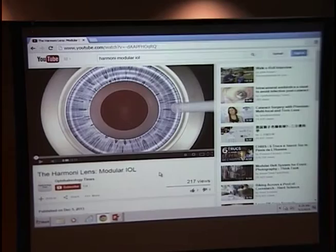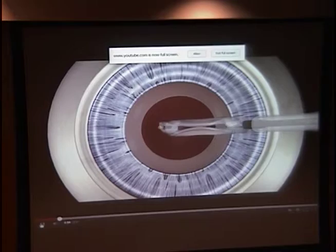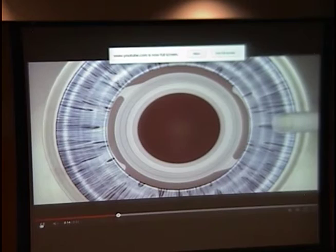So this is just a video of how the lens would be implanted. You could do this through a clear corneal incision. There's an injector. Just like a standard IOL, you'll inject it into the bag. It is foldable material, and in our experience, it unfolds pretty nicely. Maybe not quite as nicely as that video, but pretty close.